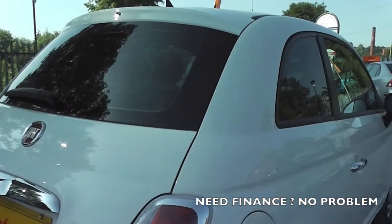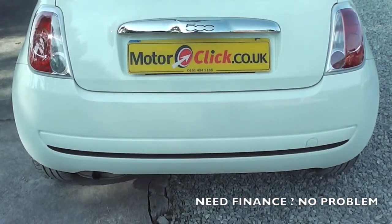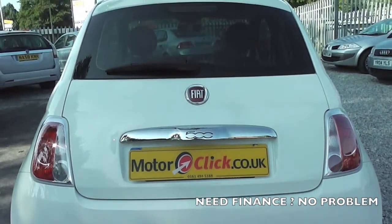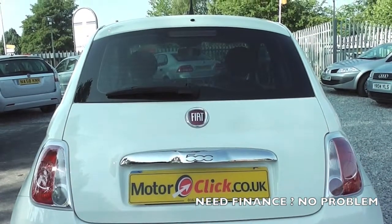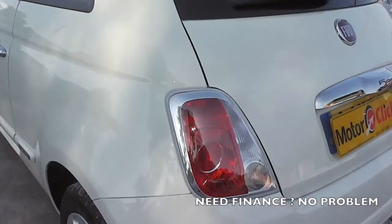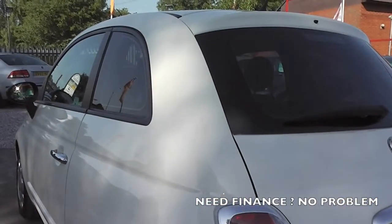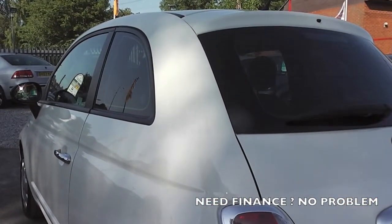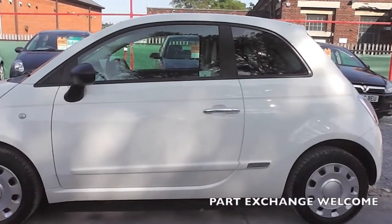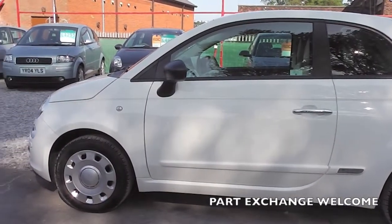The performance of the car, it will do 99 miles an hour and 0 to 60 in 12.9 seconds. 12 months tax is only £30. The car is very well spec'd as well. It has radio, CD, half leather with red chairs, 5-speed gearbox, paint protection. It will also do 49.6 miles to the gallon.